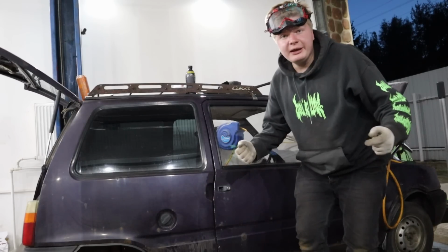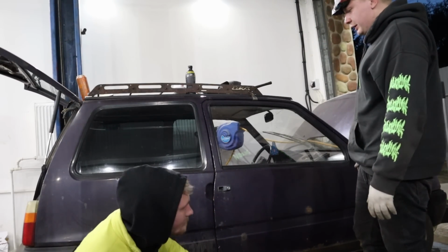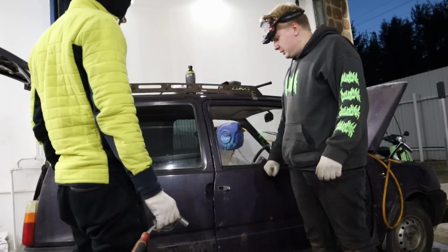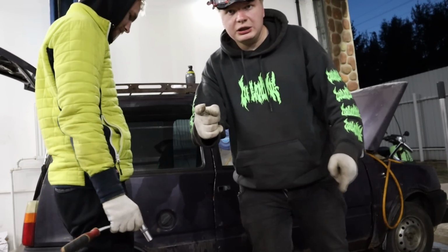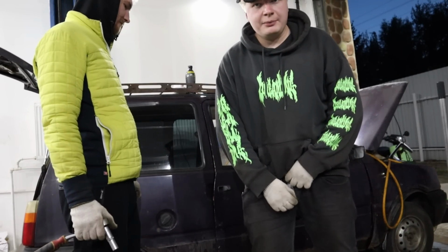We're also going to be lifting it up so that we can weld the bottom side that we did not weld yet. So now we have to put on the second door and see how it is. And we got to change 1 or 2 hoses.